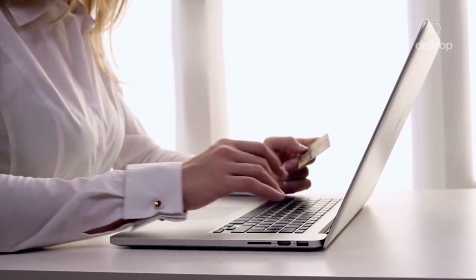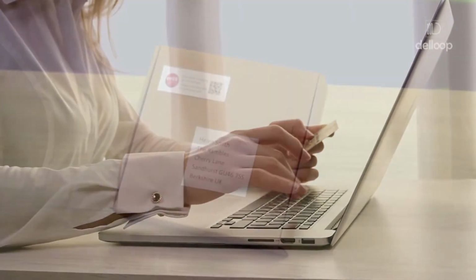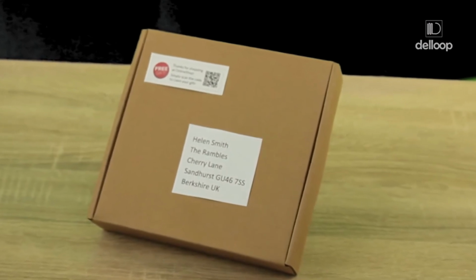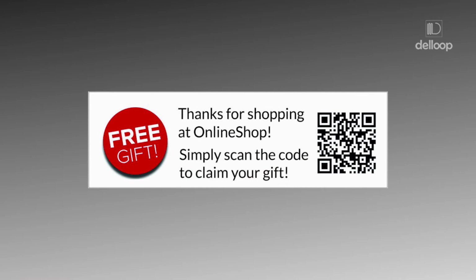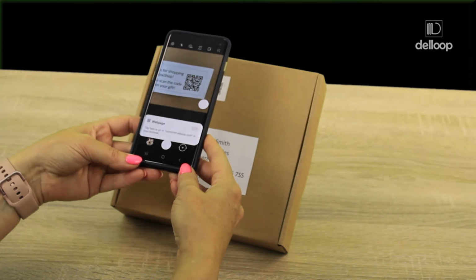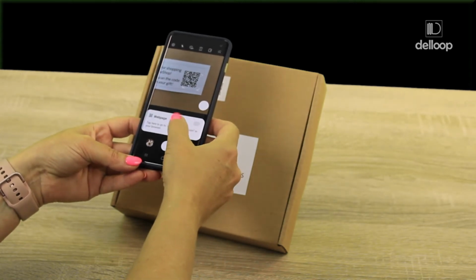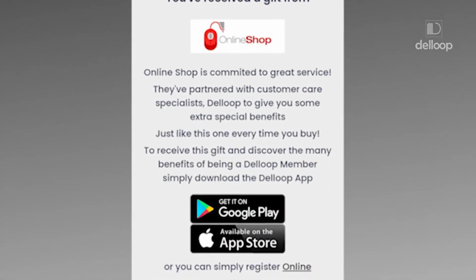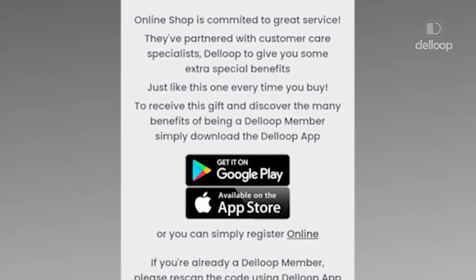Helen likes buying online. Today, she's received a delivery from the online shop, and she notices an eye-catching label and a QR code around which states, "Thanks for shopping at the online shop. Simply scan the code to claim your gift." When Helen places her phone camera over the QR code, to her surprise, a message pops up with instructions on how to claim her gift.